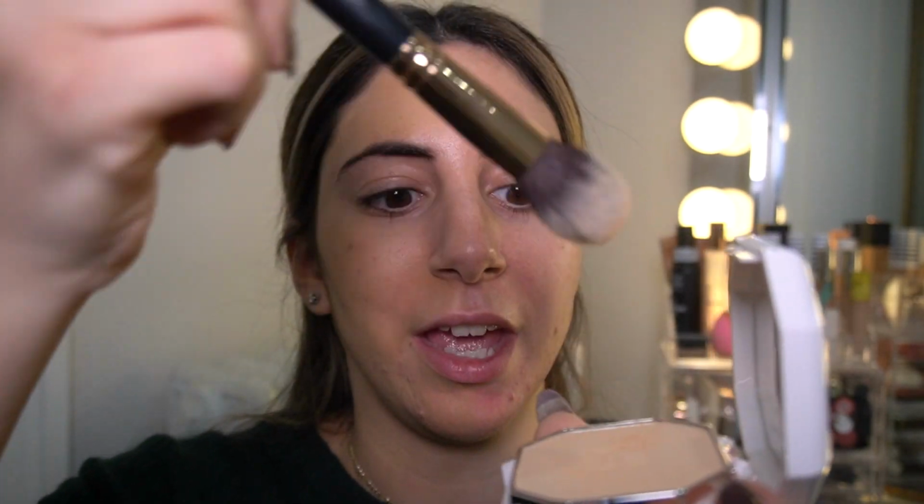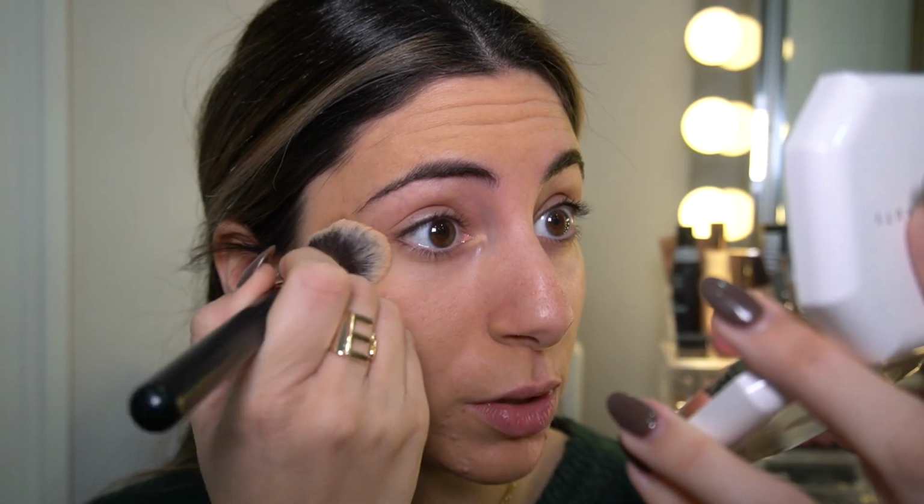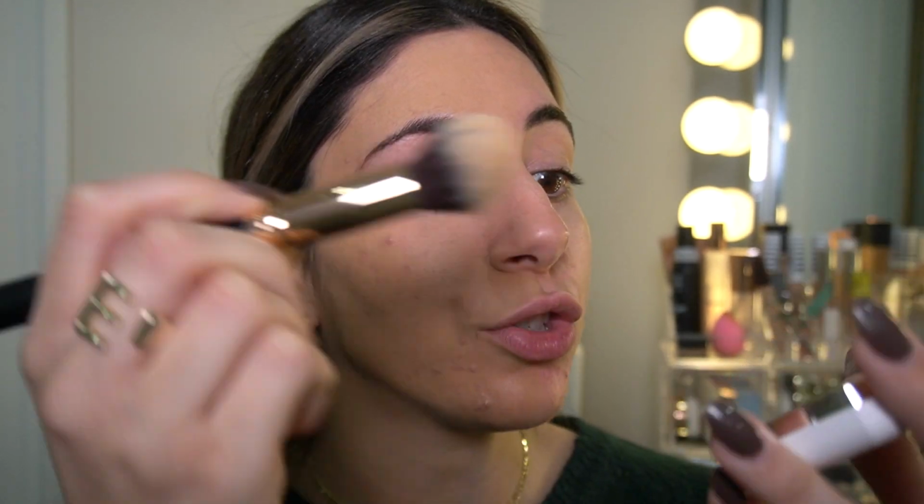For my under eyes, I'm going in with the shade 230. This is medium with a neutral undertone, and I'm just taking it on this Morphe R13 brush. Just going to swirl it in there. Okay, so this one, wow, has much more kickback. I wonder if it's just because I'm using this brush, which is much denser than that face brush that I use. So I'm just gonna go ahead and place this on my under eye.